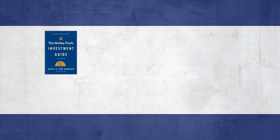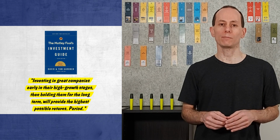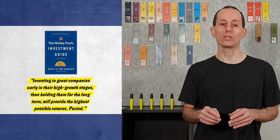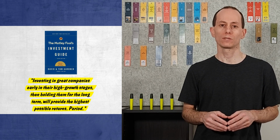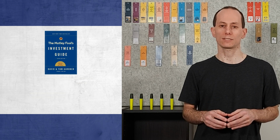The first highlight comes from page 143. Investing in great companies early in their high growth stages, then holding them for the long term will provide the highest possible returns, period. David and Tom look for great companies, not mediocre companies or companies that we shouldn't be investing in, great companies. But they try to find them early in the growth stages. They view themselves as part owners of a business and as such are in it for the long term. This investing approach, they feel, gives the most successful portfolio success.